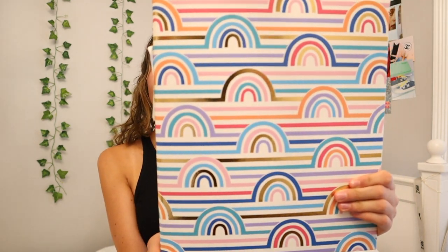Now we're gonna get into the haul part of the video. I went to Target to do back to school shopping because they always have the cutest stuff. The first thing I got from Target is this binder. This binder is so cute. I actually got it in early July because I just saw it and I was like, I need to have this. I just really like little rainbows. I'm really into rainbows, you guys will see in this video.